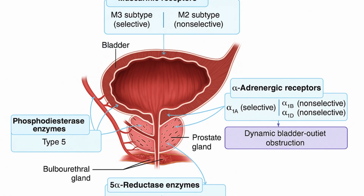Importantly, around 98% of the alpha adrenergic receptors in the prostate are located in the stromal tissue and 70% of those are in the alpha 1A subtype. This explains why alpha blockers, especially alpha 1A selective agents, are effective in relieving the urinary symptoms.